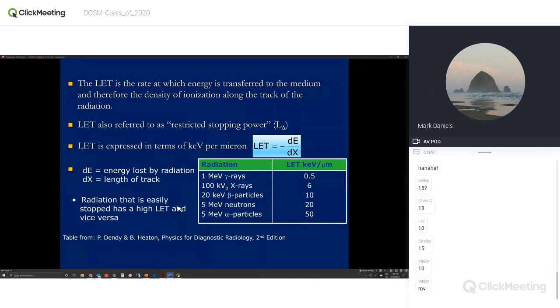So we summarized that objective valuation of how much ionization is occurring by the term LET, or linear energy transfer. Sometimes people refer to it as the restricted stopping power. While that is a great term to know, I've only ever heard it in the clinical setting as LET. So what is that? It's always defined in terms of energy per unit length. The most common is keV per micrometer.